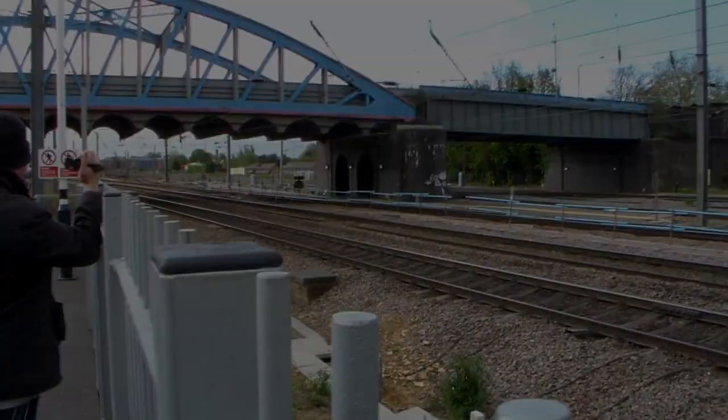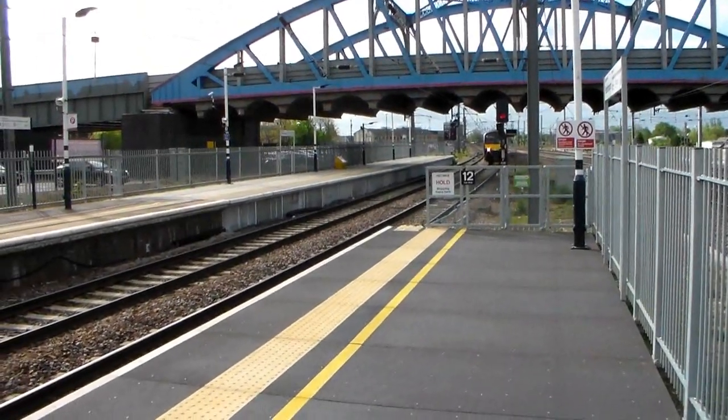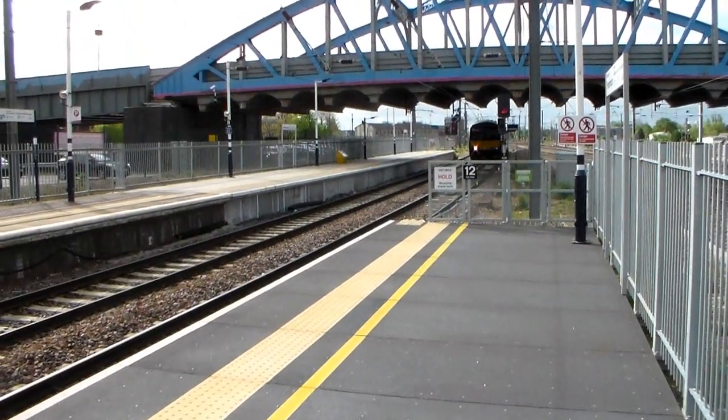It's Edinburgh and King's Cross. Coming in to terminate off King's Cross, 321403.